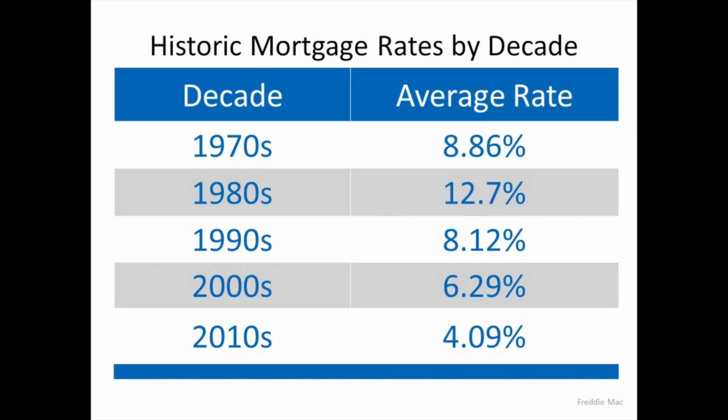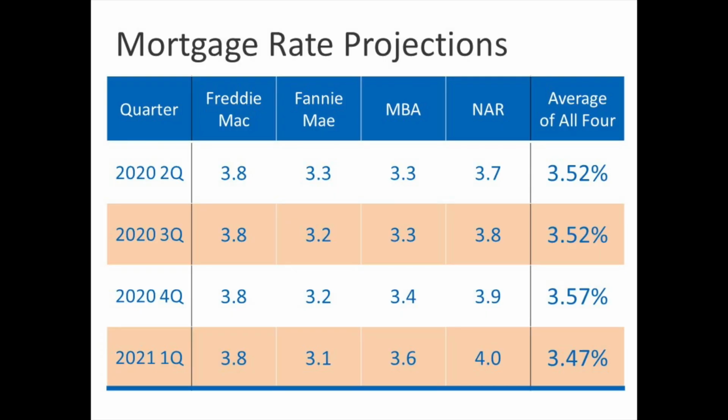Number 7, interest rates. The higher interest rates climb, the more the downward pressure on home prices. Conversely, lower rates tend to push home prices higher as buyers can afford to pay more. Right now, we have the lowest rates in history, and I don't see any indication that they're going to rise in the coming months. Prior to the pandemic, these were the expert predictions for the year. They may go lower as the Fed tries to stimulate the economy. So in Reno, this means that qualified buyers will continue to be able to afford more.